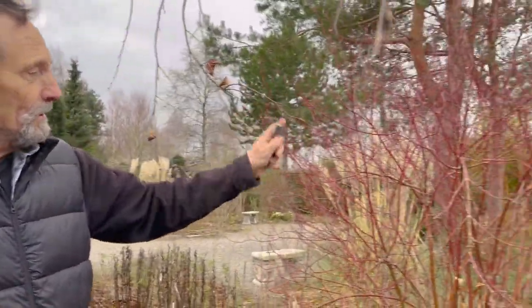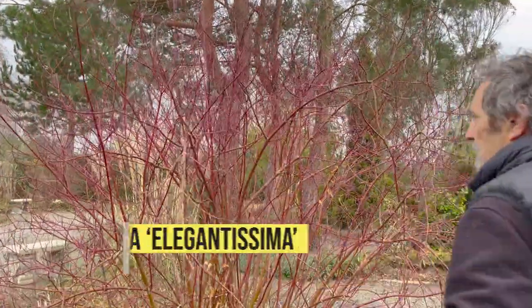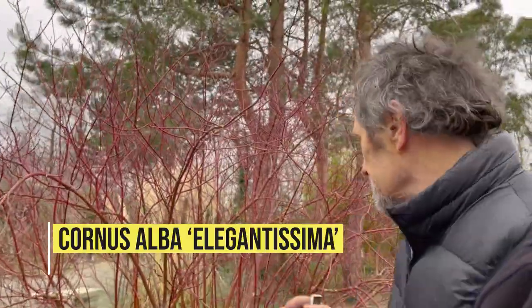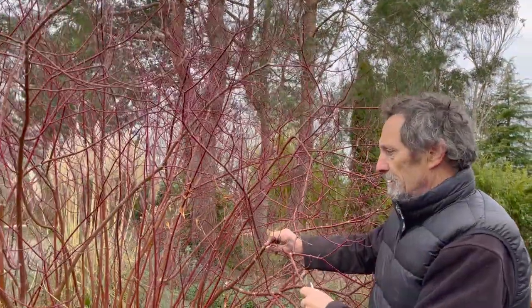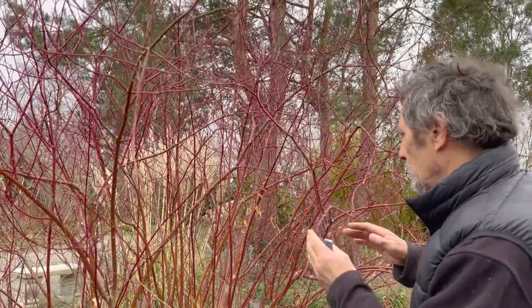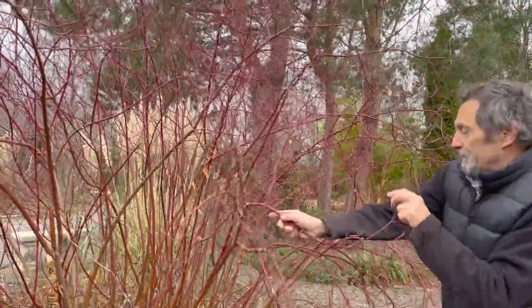What do we do with the dogwood? Now, we'll have a look at it. That's the lovely Cornus alba Elegantissima. It's got the red stems in the winter, but it has lovely variegated foliage in the summer. I think the Cornus sibirica, which has the redder stems in the winter but just boring green leaves in the summer, I don't think it's worth it. You're better off going for one that's slightly less red, but you get the bonus of the good variegated foliage in the summer.